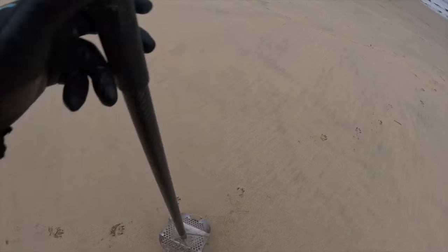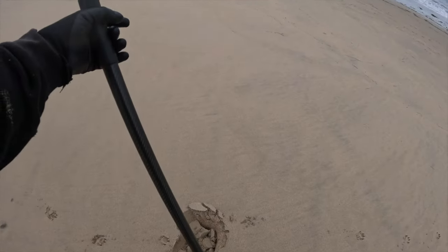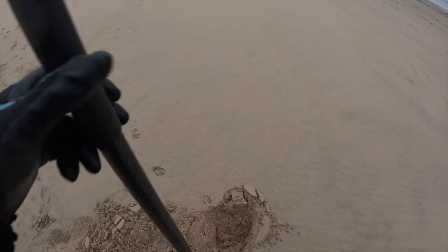Negative 17. If it was at any other beach, I'd be really excited by it, but I think it's going to be a bobby pin or something along those lines. Now it's a negative 1. It's going the right direction. Still kind of thinking bobby pin. Still thinking bobby pin.